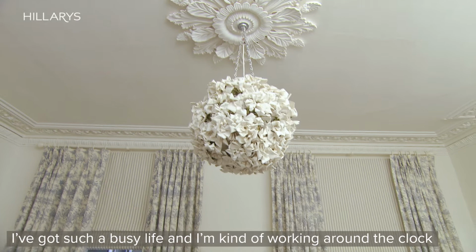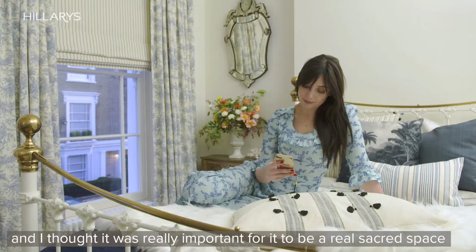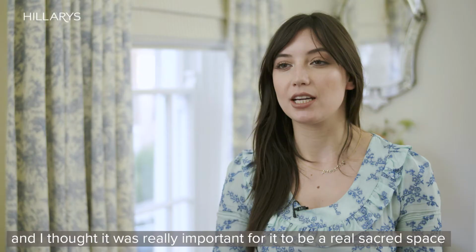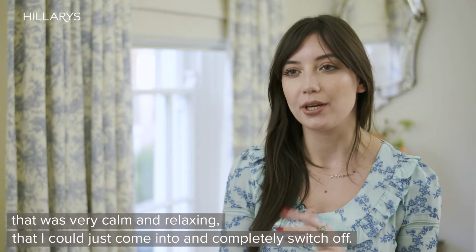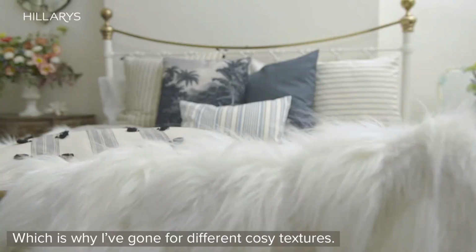I've got such a busy life and I'm kind of working around the clock. And I thought it was really important for it to be a real sacred space that was very calm and relaxing that I could just come into and completely switch off. Which is why I've gone for different cozy textures, some sheepskin, some more quilted things, linen.